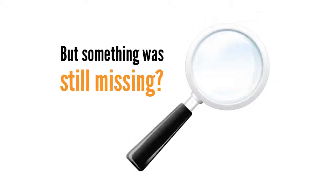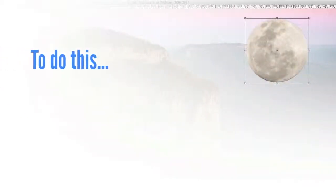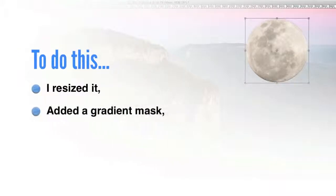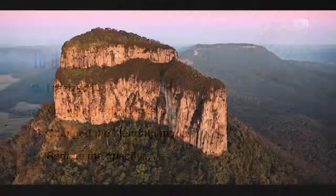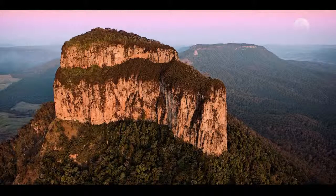Not bad, but I felt as though something was still missing, which is why I included the moon. To get the moon just right, I resized it, added a gradient mask, changed the blending mode, and reduced the opacity until the moon and sky were one. So as you can see, there weren't a lot of steps involved in rescuing this image, and that's just one example of how Photoshop can be used to enhance your photographs.